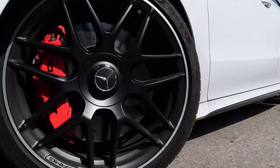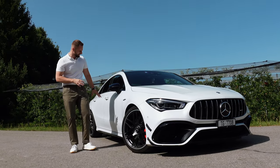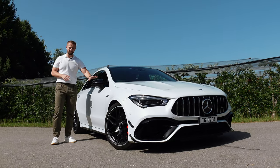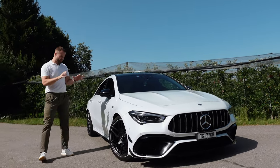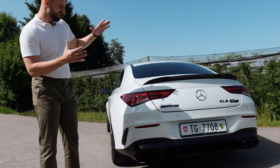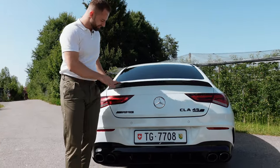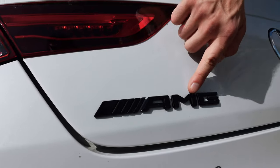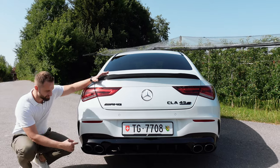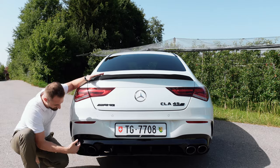Coming to the side, you have wonderful 19-inch wheels, Michelin Pilot Sport tires, and then on the side those black skirts, black roof, and black mirror. So it matches everything perfectly well. As you can see, it has wide hips, a very nice back part, a big spoiler. This is the biggest one you can get, also in black. Black AMG badge, CLA 45S badge, and it has round tailpipes. So not the squarish typical ones you see on the V8 models, but a little bit more round.